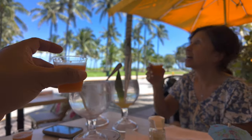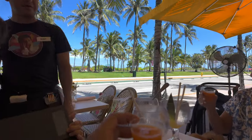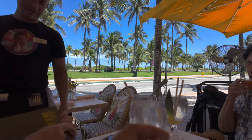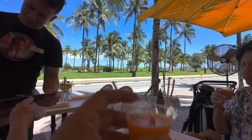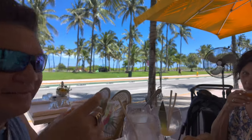Vodka, peach schnapps, orange juice, and cranberry. The name is Sex on the Beach. All right. Can you split? Yes, please. Thank you, sir. Cheers, guys. It's a shot. Thank you.